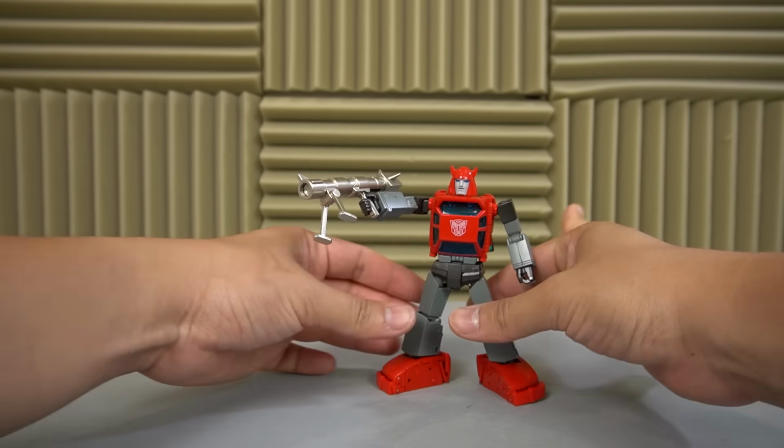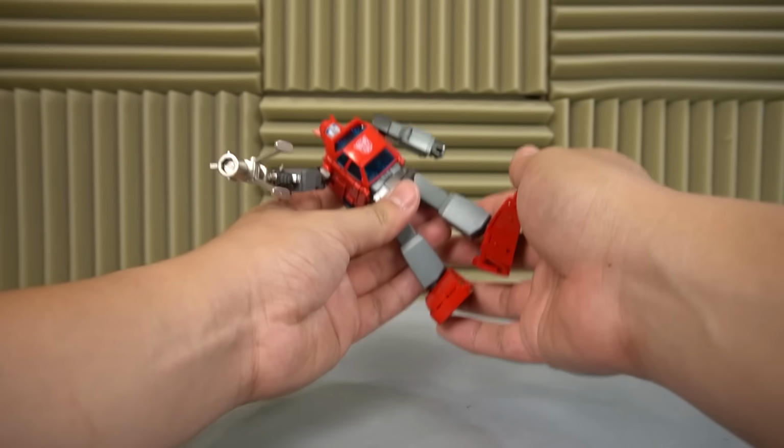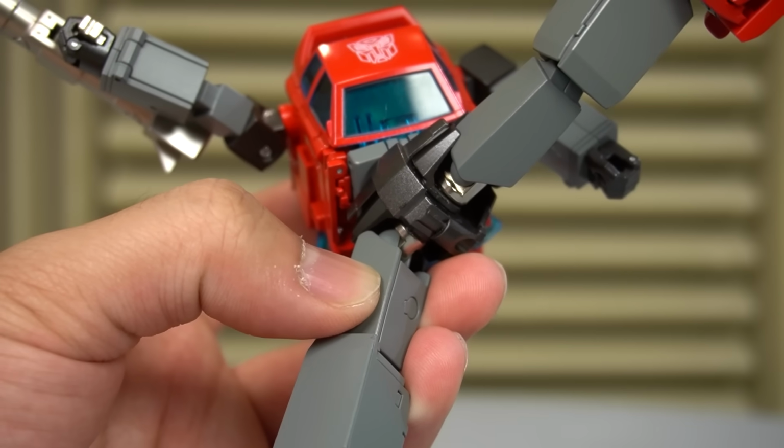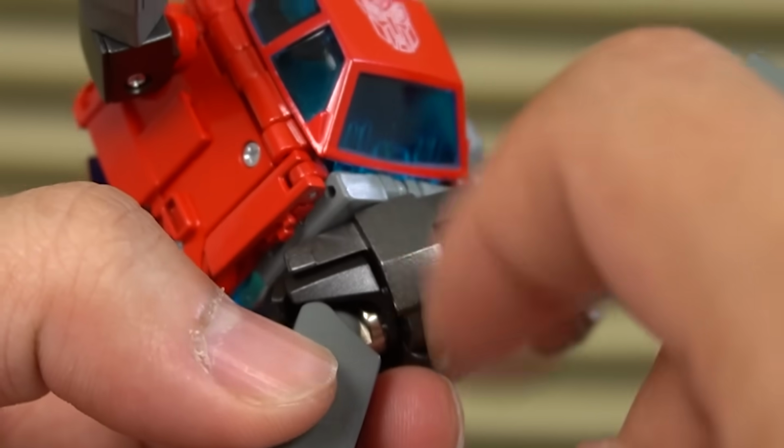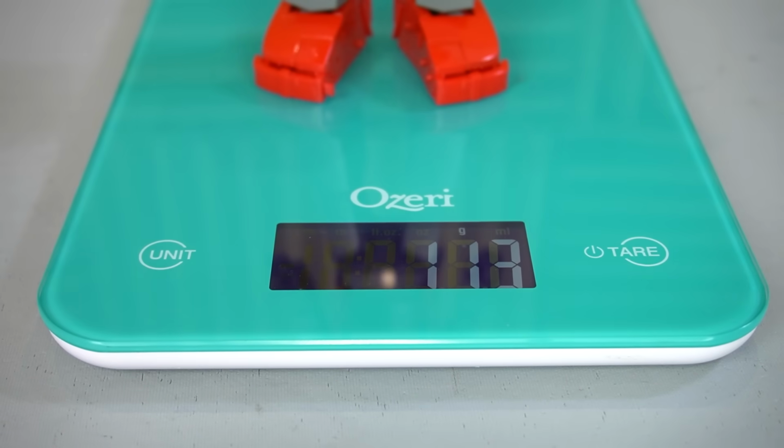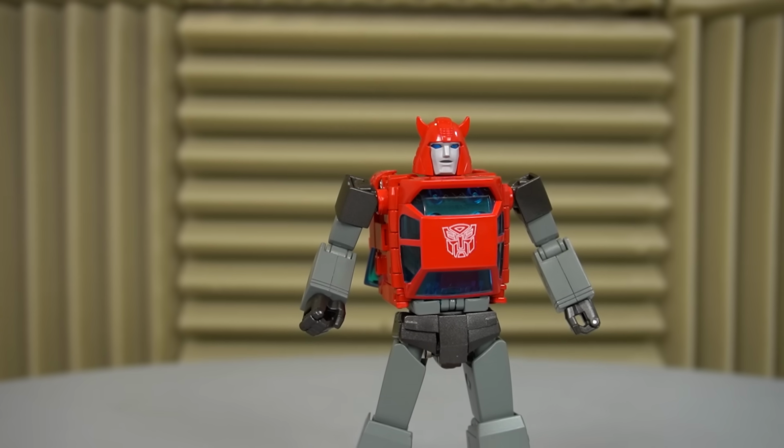So for now, let me just pick him up, and what a hefty little guy he is. Definitely some die-cast metal that you can see and feel. He's literally got bearings of chrome steel. So he does feel pretty hefty for his size, which does make it really satisfying to pose him.